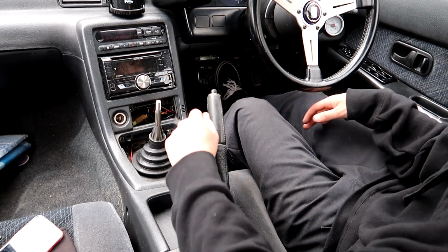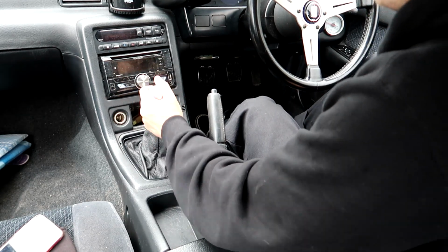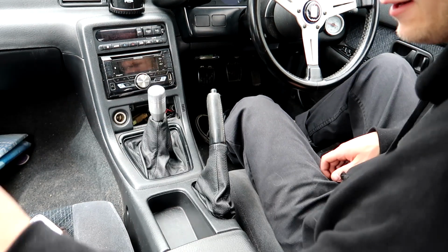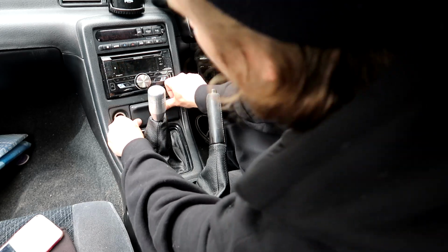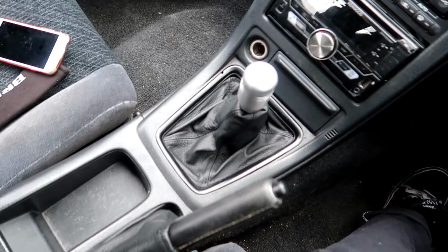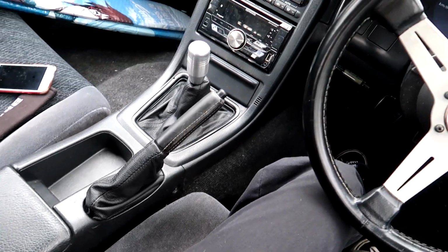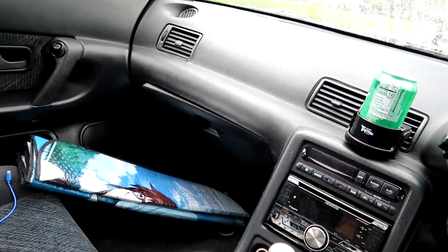Wow, that looks so much better. I really wish I did this a year ago, because I think this looks way better in here now. I'm stoked, dude. These are only like 20 bucks on eBay. Look at that. Yep, that's an upgrade. Looks brand new. Gonna have to do these carpets, and then I think I'll be really happy with the interior of this car once I fix that glove box.